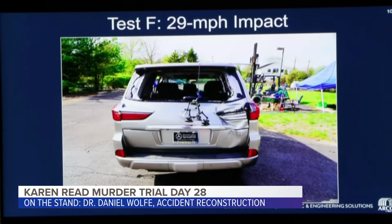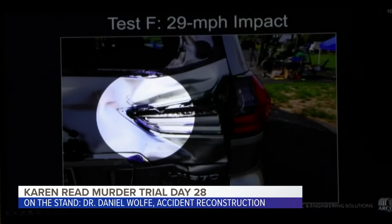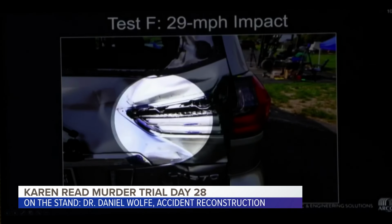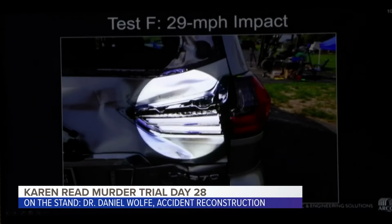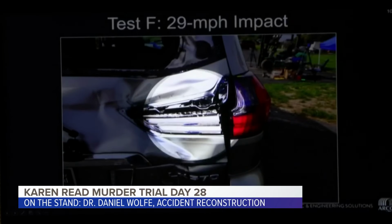Did you note anything regarding the internal components of the exemplar taillight, even at this direct impact? So the taillight, as you can see, it blew out the outer lens cover. I believe part of the clear diffusers were actually still in place. I think the lower one might have been fractured here, but I think the upper one was still in place.